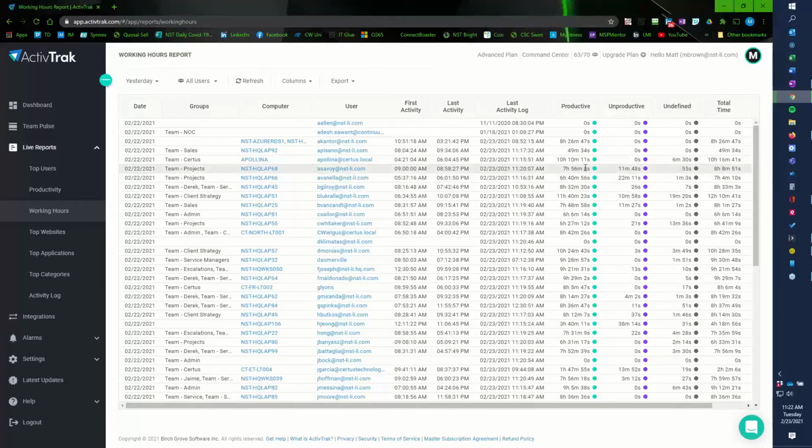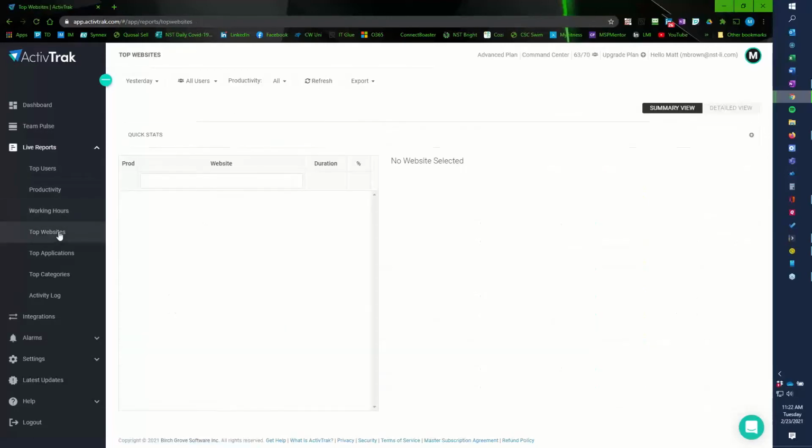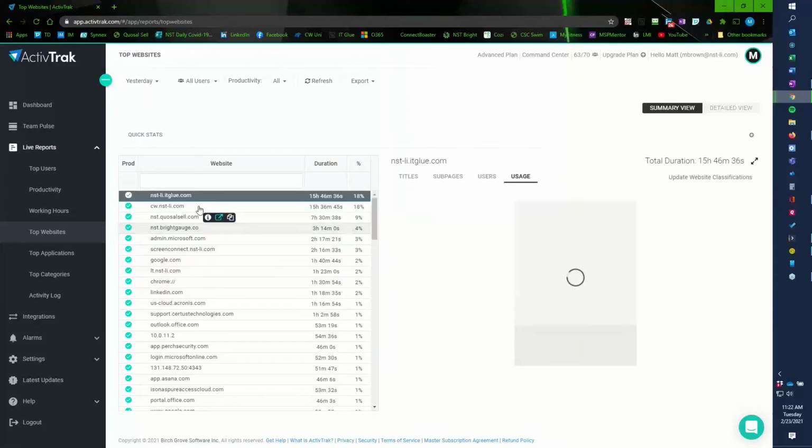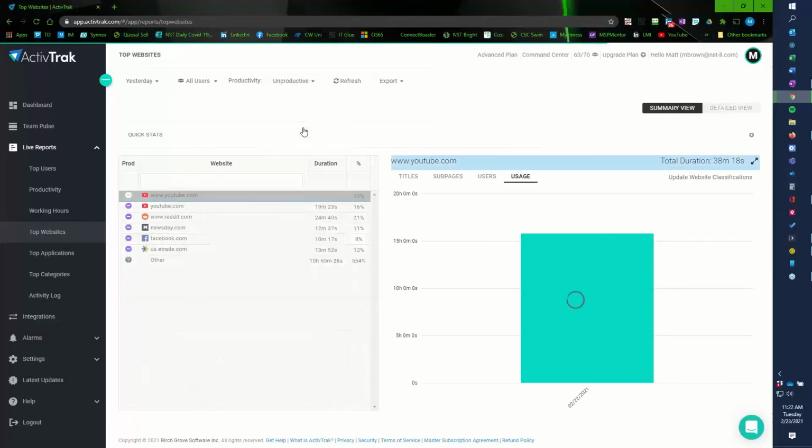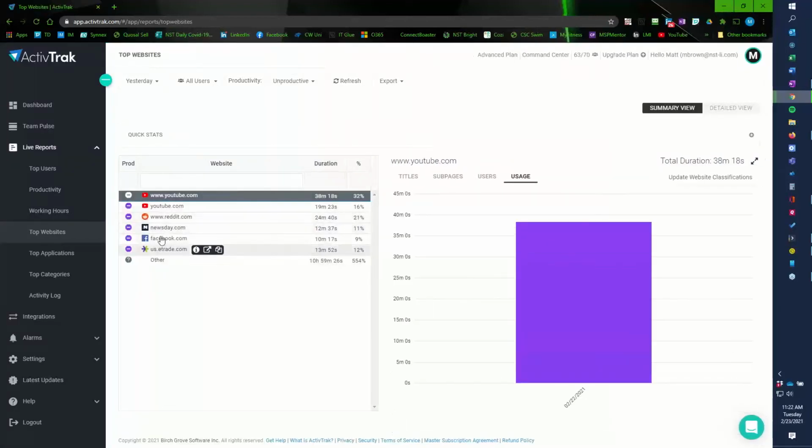So this tool will show you not only if somebody is being unproductive, but just how productive somebody is as well, okay? Coming over here to websites. Right, so again, you can see what are the most active websites that we're using. So here we are. This is a tool we use internally, so that's probably going to be our most active website. We can look at unproductive as well. So YouTube, Reddit, Facebook. Somebody obviously has an E-Trade account, so we can look to see the most unproductive websites.